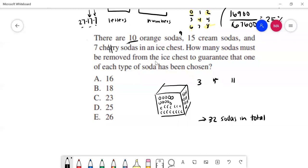So if I pull 16, am I guaranteed to have 1 orange, 1 cream, and 1 cherry? So 16 is half of 32, right? So I'm taking out half of this box. At this point, I should be able to get one of each, right? But what if the 16 that I grab happened to be these 15 cream and 1 orange? Not big enough, right? Because I'm not guaranteed to get all three types with 16. Even if it's rare, I can still only get two of them.